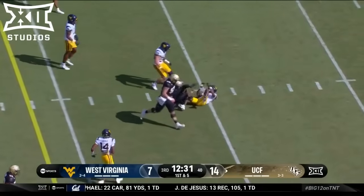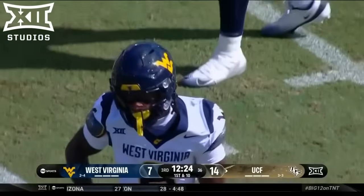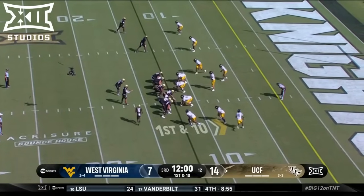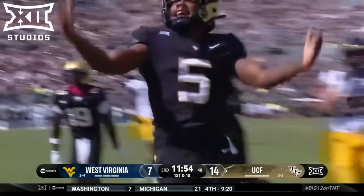Oh, and it was nearly cracked. Jaden Nixon was one Mountaineer away. Scruggs knocked him off balance. First down in the red zone for the Knights. 9th play of the UCF drive. They've already gained 80 yards on this march. The speed of Nixon on display as he turns the corner and puts it in.